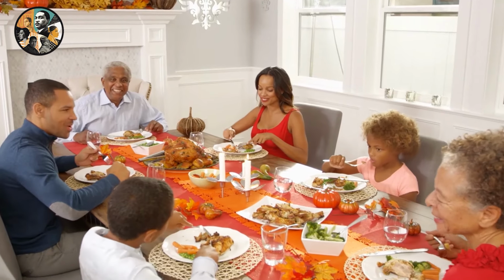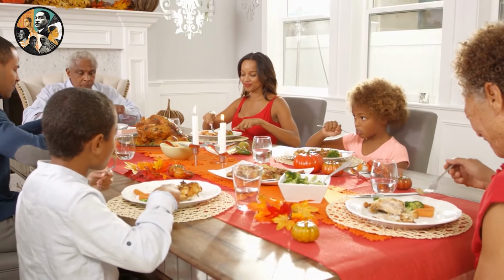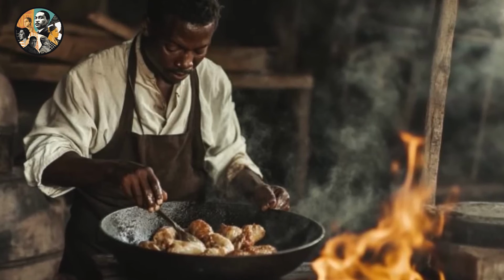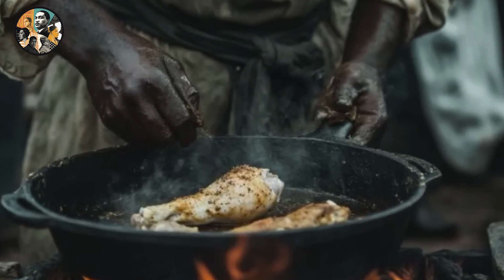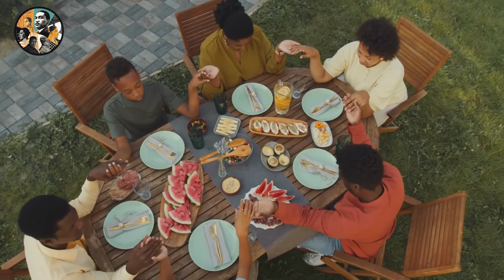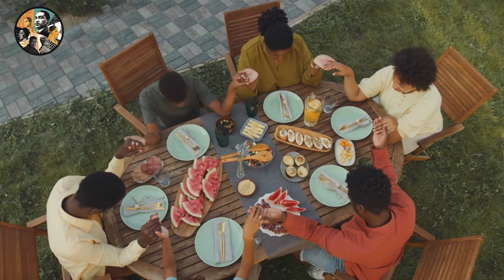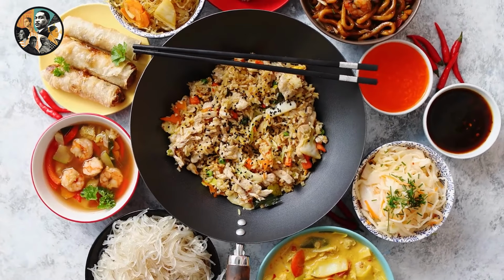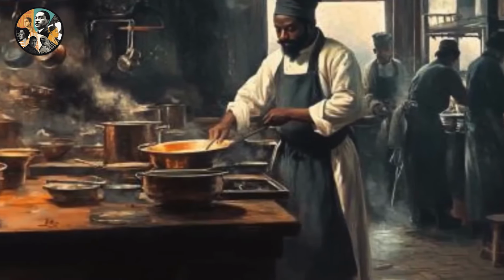Enslaved cooks were always under the watchful eyes of white families, with little time for rest or privacy. Yet these cooks wielded great power, as the meals they prepared were central to the reputation of their enslavers. Visitors to these grand plantations often talked about the food, unaware that the enslaved were the true masterminds behind the famous Southern hospitality and culinary traditions.